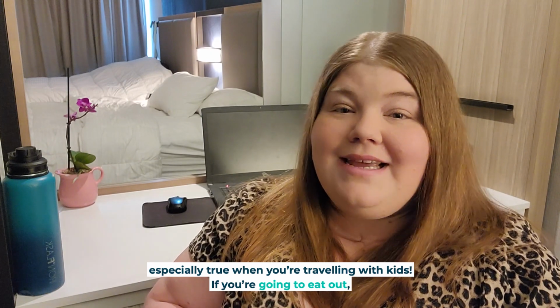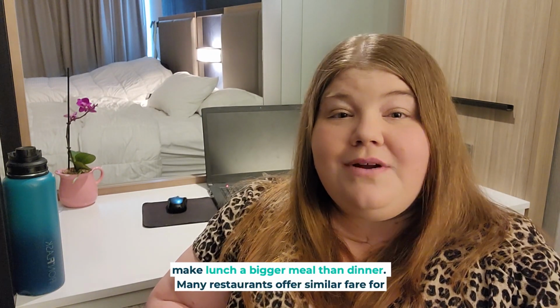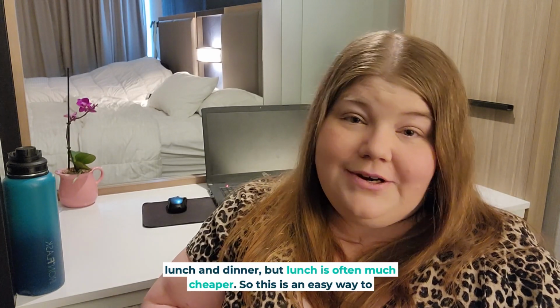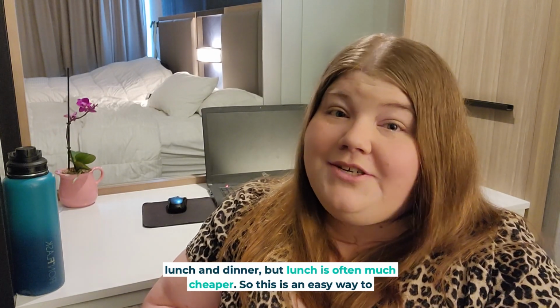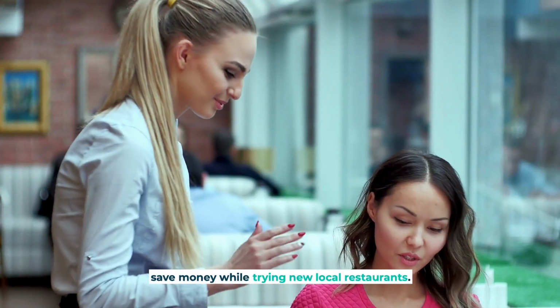If you're going to eat out, make lunch a bigger meal than dinner. Many restaurants offer similar fare for lunch and dinner, but lunch is often much cheaper, so this is an easy way to save money while trying new local restaurants.